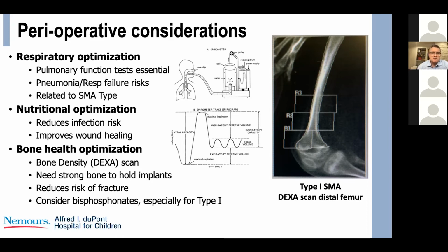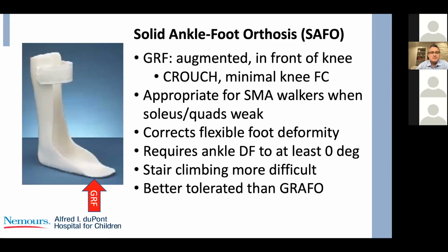Bone health is very important, particularly if you're looking at doing surgeries on the long bones in the lower extremities. Remember that plate I showed you that we use? Well, if the bone is very soft, then it's hard for it to hold an implant, and you have a higher risk of fracture. So we do bone density tests before any kind of surgical intervention like that. We do it well in advance so that if there is a need for bone hardening drugs, which we call bisphosphonates, we can get those in place well in advance, so that at the time of surgery we can be happy that the bones are of sufficient quality and we can decrease our risks associated with bone fragility issues.